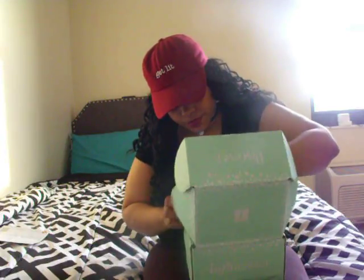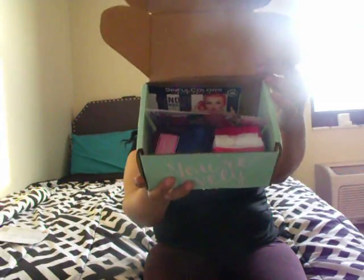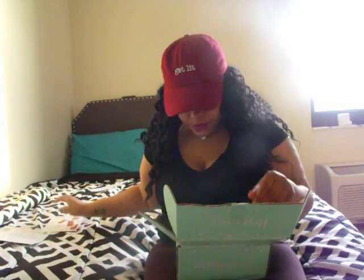And I'll just get all the cards out of the way. But this is how it comes before I even put it in there. So we have one coupon and then two little brochures.